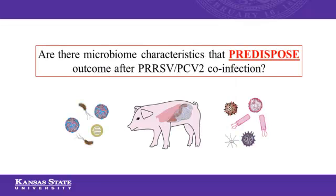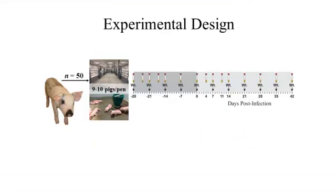So this led us to the question: are there microbiome characteristics that predispose or predict outcome to PRRS-PCV2 co-infection that would help us modulate the microbiome prior to exposure to help improve clinical outcome? We answered this question by using 50 nursery-age pigs that were again group housed at Kansas State University. All pigs were challenged with PRRS and PCV2 and followed for 42 days post-infection.